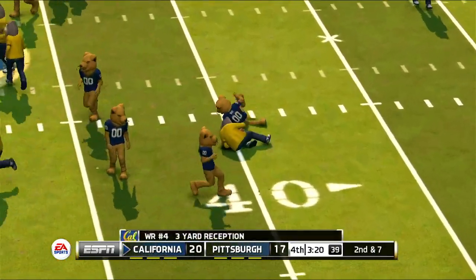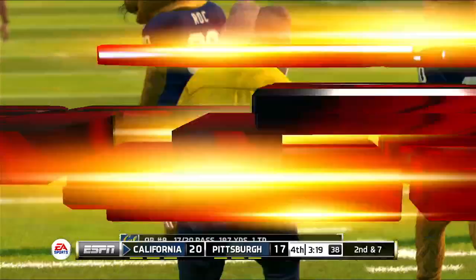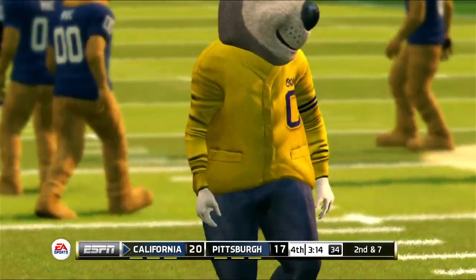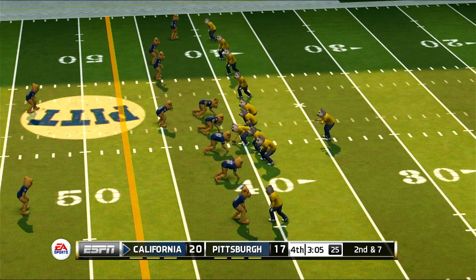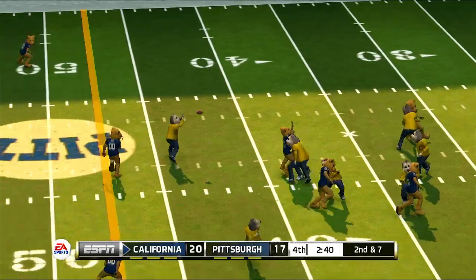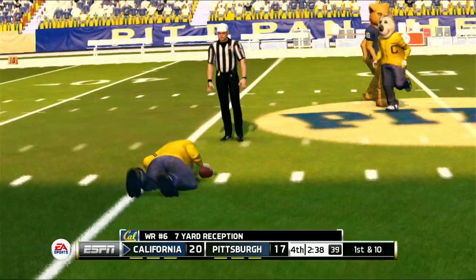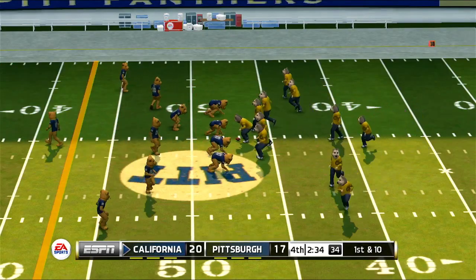Pulls down the catch, and he's got room here. And he's taken down at the 40. Gain of 3 yards. That'll make it second and 7. From their own 40-yard line, second down. They'll line up with 5 wide receivers. Red 68! Toss across the middle. He's taken down at the 47. Number 44 makes the tackle at the 47-yard line. From their own 47-yard line. First down.